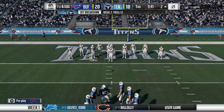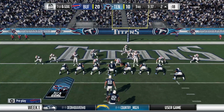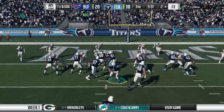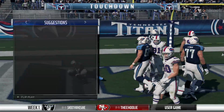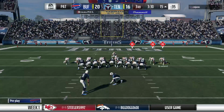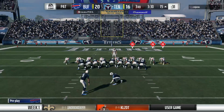So they're operating in the red zone. They come out here in the I. They come out with one back and 3 tight ends. And he gets in. Touchdown, Tennessee. Derrick Henry taking it in from 2 yards out. And the Titans are able to make this a close game again.